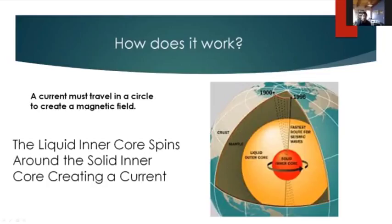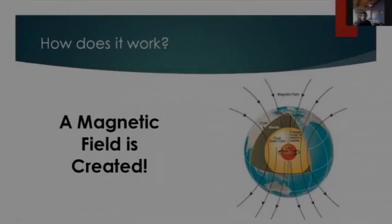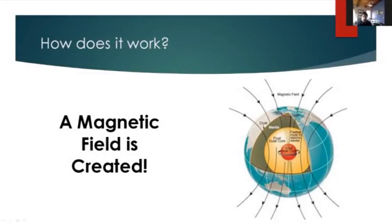Sometimes people think of magnets as just a magnet that you stick on the refrigerator, and those are static magnets. What we're talking about here is magnetic fields that are generated by a current spinning in a circle. In this picture, the Earth shows the magma spinning around our core, and that spin of metal creates a current, and we get a north pole and a south pole. The magnetic field is constant. It's constantly sending this energy through the core of our planet, and it creates a north and a south pole.